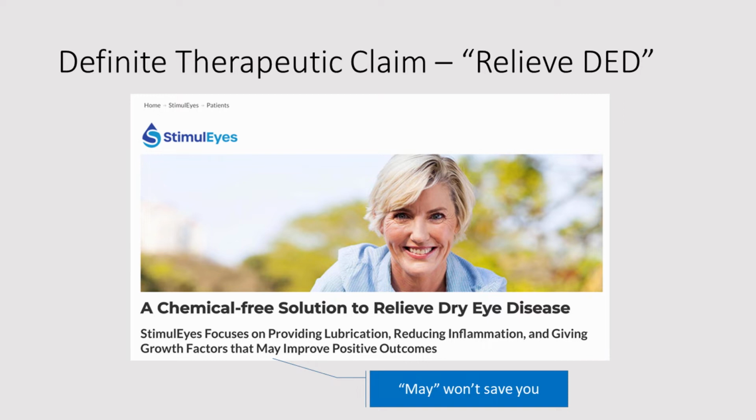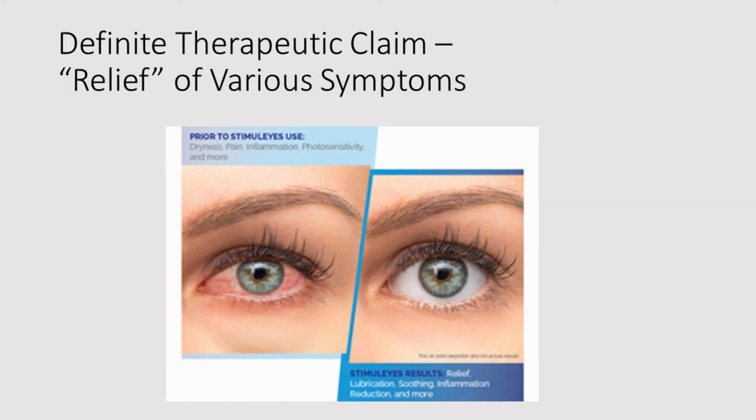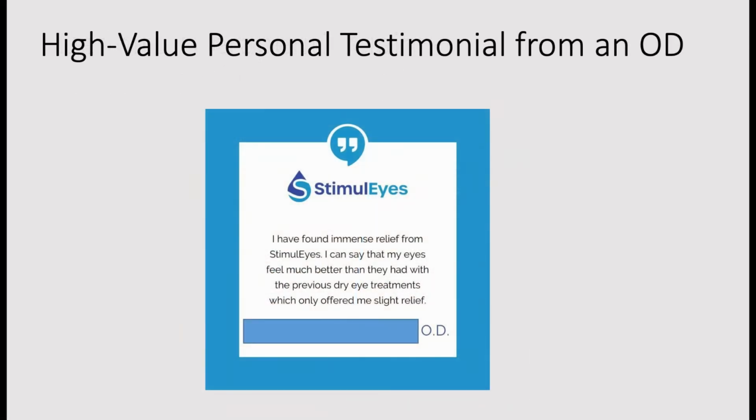Notice the last sentence where it says that growth factors may improve positive outcomes. I don't think the "may" will really save the manufacturer in this case because they clearly state that this product will relieve dry eye disease. Maybe they want to create a little bit of mystery about exactly how that happens. And here we have definite relief of various symptoms, including inflammation, dryness, pain, photosensitivity, and more. And this is a high-value personal testimonial from an optometrist who's using the product herself.